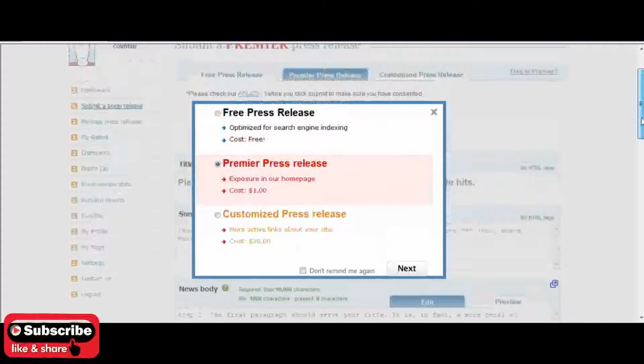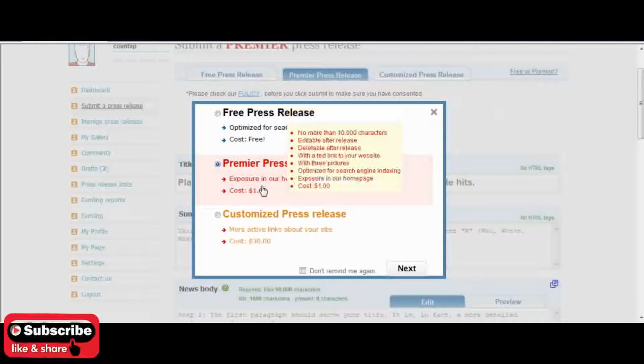You could choose a Premier press release. This is one that I highly recommend because it's for $1. You can actually get a backlink to your site, which will really help you and help increase click-throughs. Because what I found is that this free press release site, free-press-release.com, actually shows up quite well within the search engines for your main keyword phrase, oftentimes, most of the time. So I highly recommend you try to at least get a link.